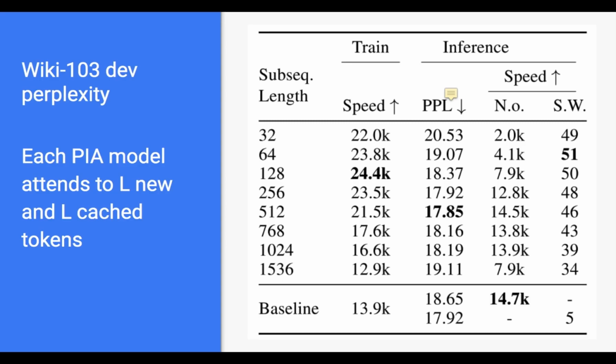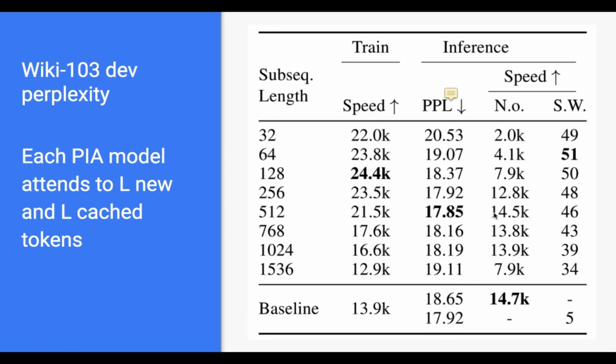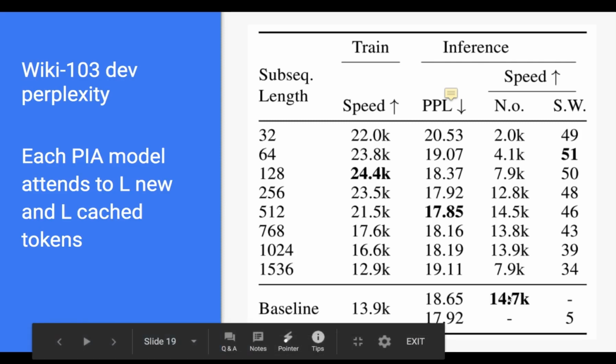gets the best result, and the best performing PIA models actually outperform the sliding window transformer. So it's amazing. It's non-overlapping, but using the cache it is now able to outperform the transformer model using sliding windows. And not to mention, it's much faster. Its speed is comparable to the non-overlapping transformer model, but it has even better performance compared to the sliding window model.